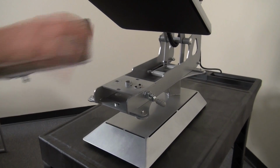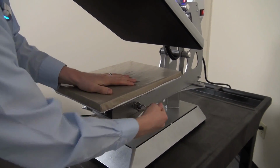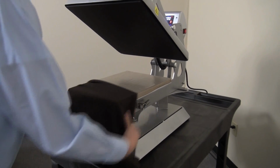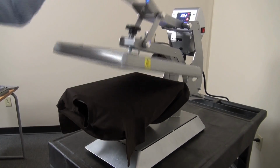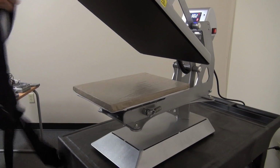One of my favorite platens for heat printing slim cut ladies garments and also youth garments is the 11x15 inch platen that I've loaded here. I'll take this youth t-shirt that couldn't thread on the normal 16x16 or 16x20 platen and simply thread it onto the 11x15 and I'm ready to print. Let's show you how that would work for a slim cut volleyball jersey.